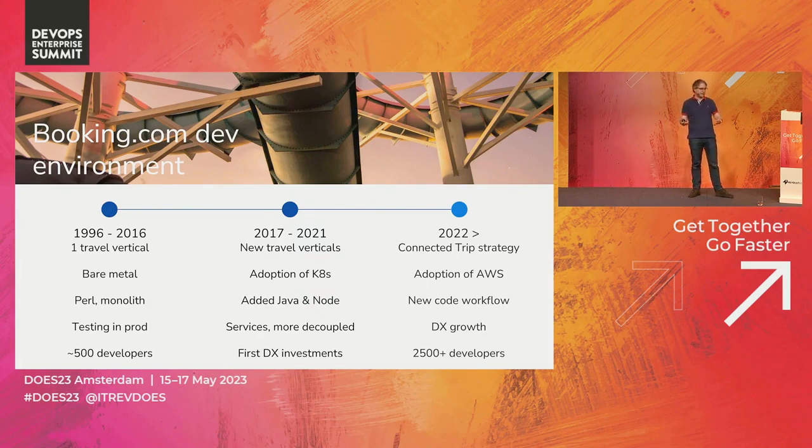We did a lot of testing in production, like just a bit of testing before you push it out, wrap your change in an experiment, push it to production, flip it on, see if it works, and if it reaches your hypotheses. We had about 500 developers, so it was all a manageable environment.